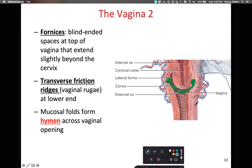We also find that there are friction ridges, and these friction ridges are ridges within the vagina that increase friction. They're known as vaginal rugae, to use the technical term, and they are a source of friction for the penis so that there can be physical stimulation of the penis during thrusting or penile penetration, and they are also a source of pleasure for many women, although it depends on the individual woman.